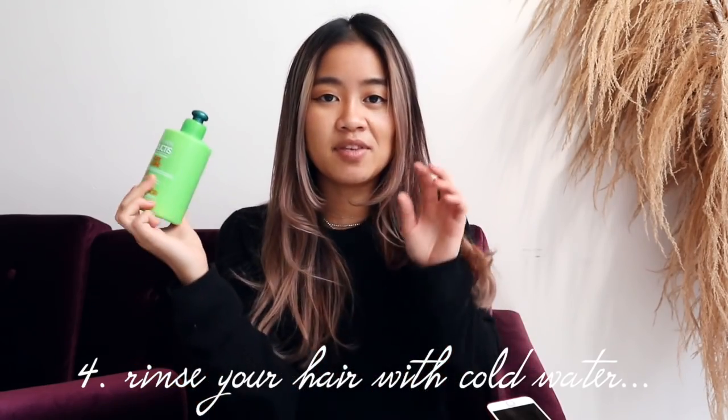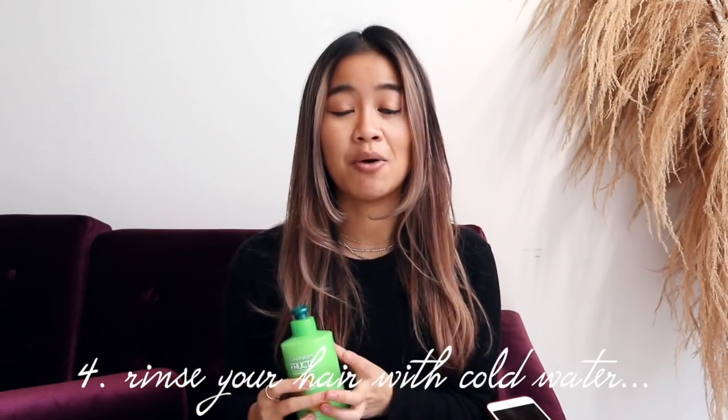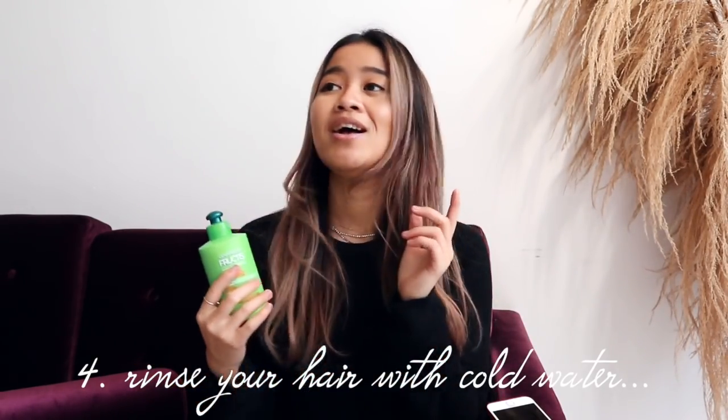Another really great thing that I do is I blast it with a cold shot of water. This helps seal all the moisture in after your shower, so when you are rinsing out your hair, trust me, it's not a great feeling to shower in cold water, especially in the winter, but your hair will thank you. It actually makes such a huge difference for me. Try it once, let me know what you think of it, because I honestly see such a huge difference when I rinse my hair out with cold water.